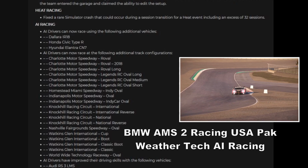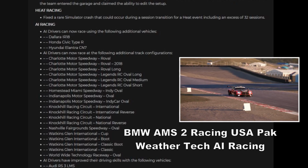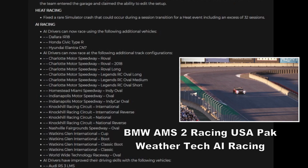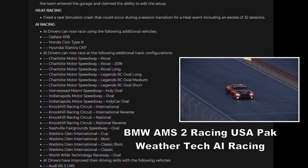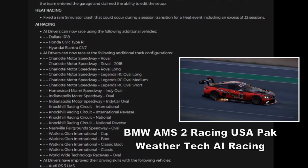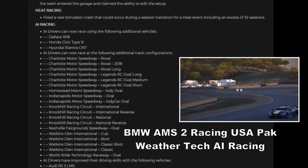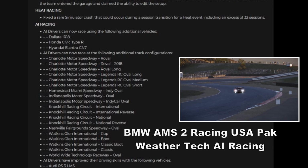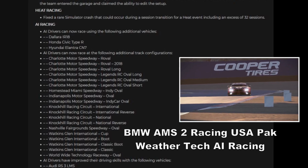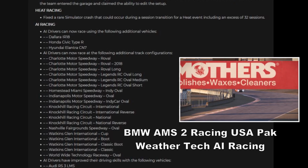In the latest update for Season 1 of 2022, we just got the build released. You can see that under AI Racing, it says that AI drivers can now race using the following additional vehicles: the Dallara IR18, the Honda Civic Type R, and the Hyundai Elantra CN7. The Honda Civic Type R and the Hyundai Elantra CN7 are brand new content with the release of the Season 1 2022 build. I believe that the Dallara IR18 is the virtual Dallara that came out, I'm going to say 6 months ago, and of course that requires purchase.